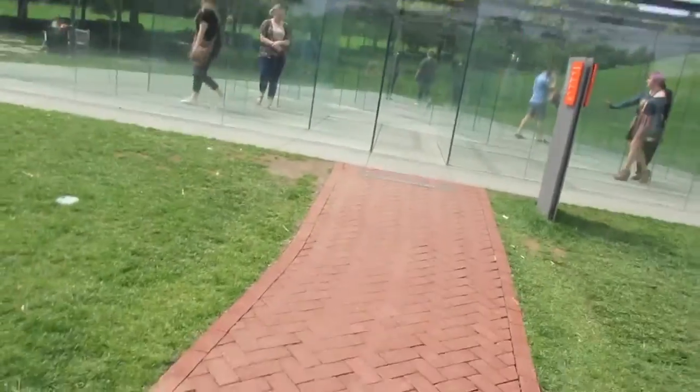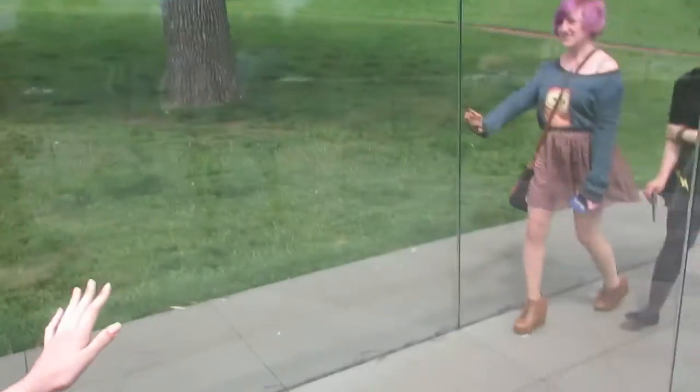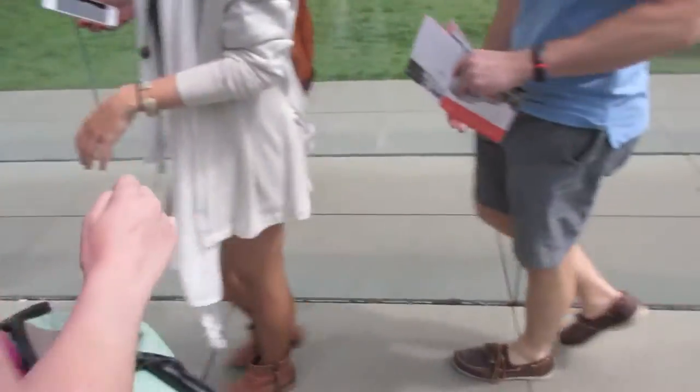Okay. Please move slowly. Wait, is this the entrance? Oh, you can see little smudge prints from where people crashed. It isn't that bad. Oh gosh, I thought you were about to run into the glass. Okay, now I'm scared. I'm just gonna walk like this. I was going straight. It gets confusing when you see other people.